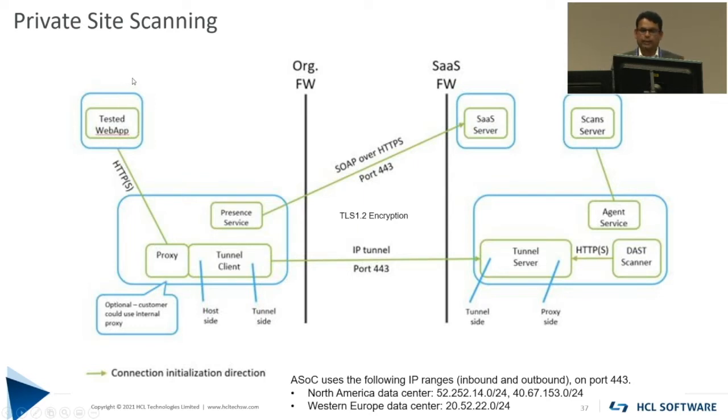So AppScan again has two kinds of offering. It's a SaaS offering which we call ASoC, AppScan on Cloud, or it could be AppScan on-prem. If I put my focus on the SaaS part, you can see that there is a server and the tunnel gets directly integrated on port 443 over HTTPS, and we use TLS 1.2 encryption. And it talks directly to the presence service. So AppScan Presence is something which is sitting behind your application firewall.